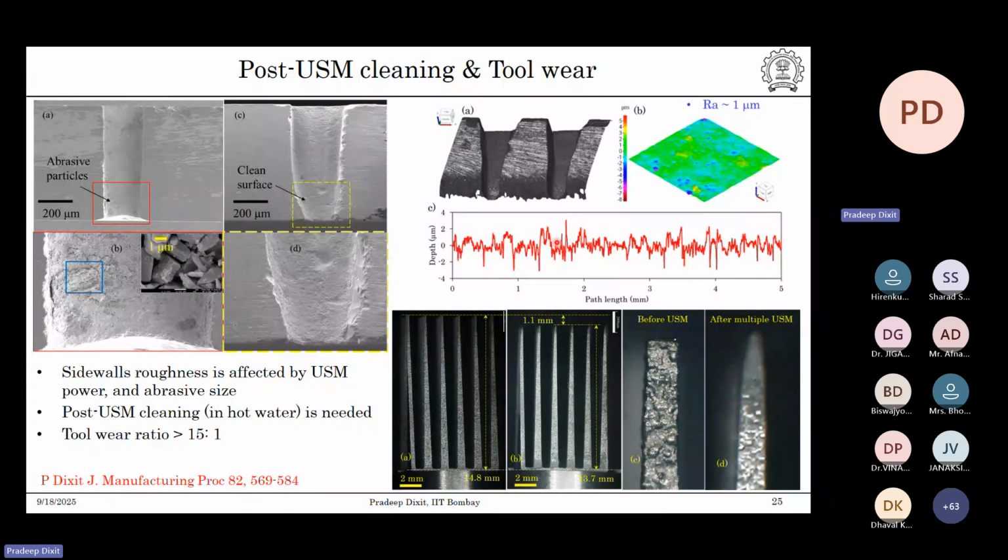Please remember that because this is an abrasive-based process, we are using silicon carbide as abrasive, and this silicon carbide is also going to create a certain kind of wear on the tools. This is just rough data: we are able to use this particular tool up to 15 millimeter of glass, and during that process, 1 millimeter of tool was also worn out. So typically the tool wear ratio is 15 to 1, which means the glass machining rate is about 15 times faster compared to the tool wear rate.